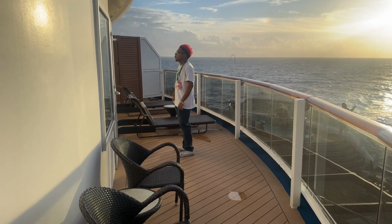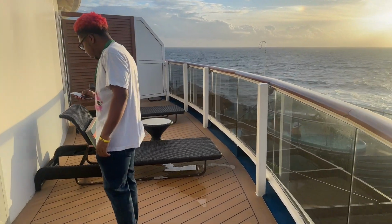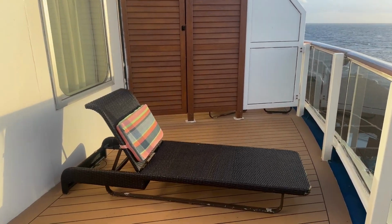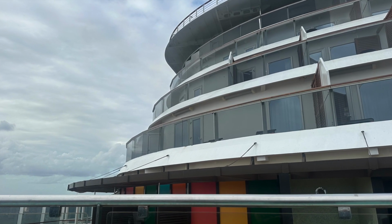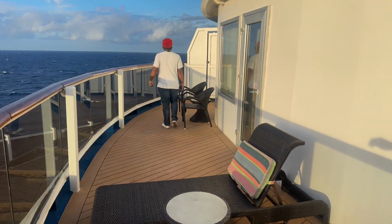Walk to one side, and get a full view of the other side. So that's how big this balcony is. There's also 2 loungers and another table. I mean, you could literally like cha-cha slide and shuffle out here. And I actually did a picture, which I'll insert here, from that jacuzzi, which gives you an idea just how large this balcony is.